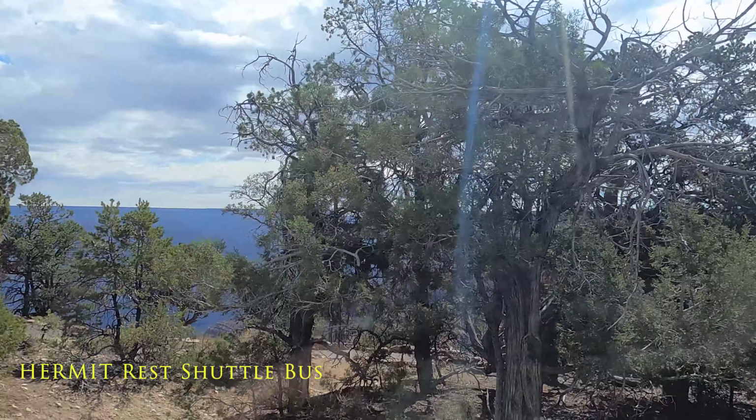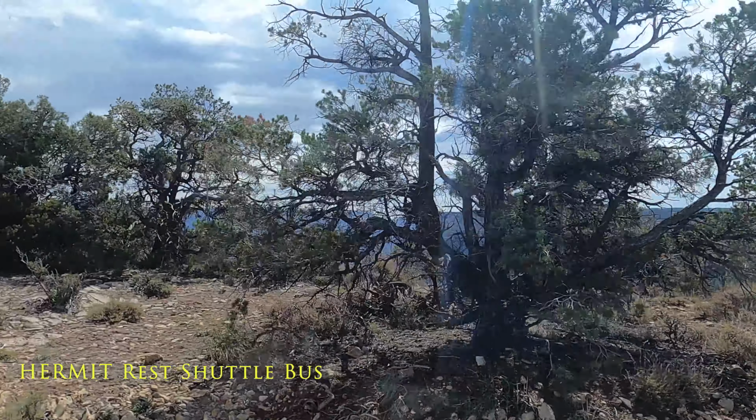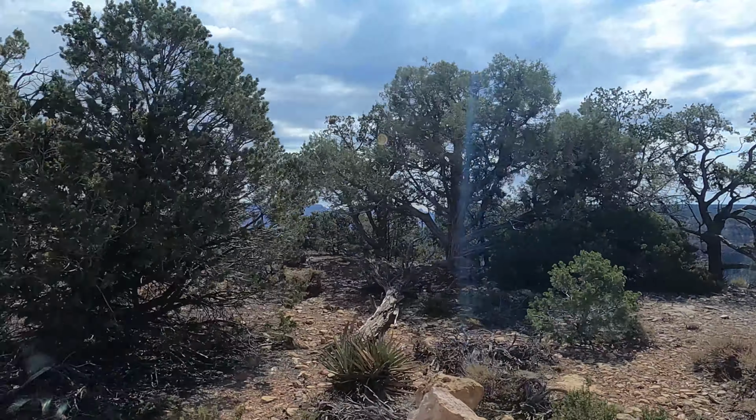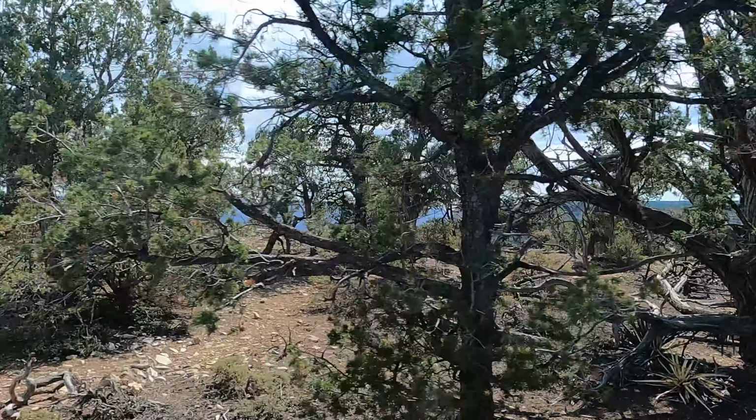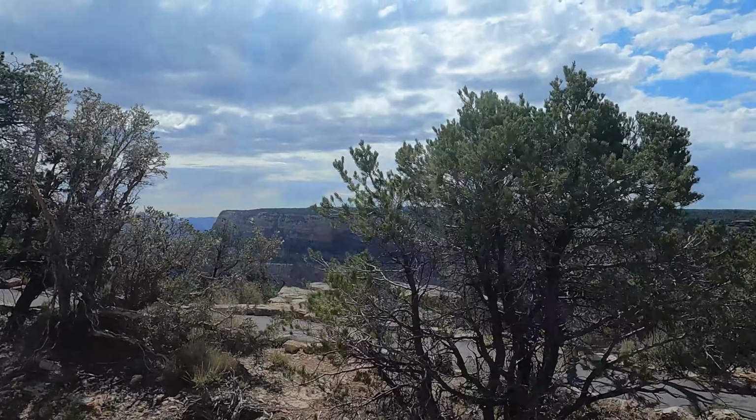To get to the starting point of Hermit Trail, we take the shuttle bus from the Grand Canyon Village to Hermit Rest. There are 8 stops before the end, and you can get on and off as you wish. It is about a 45-minute ride to the end.